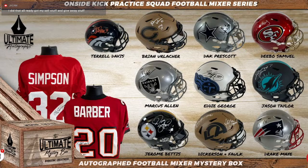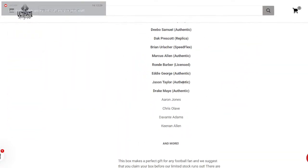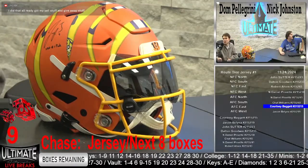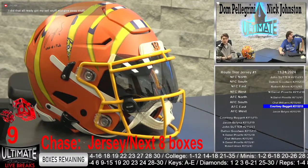Secondary headliners in the practice squad. All of them are still available. Aaron Jones, Chris Olave, Devonta Adams, and Keenan Allen. Still out there. Keenan Allen had himself a nice day today. He did. So did Aaron Jones. Scored a touchdown. It was a high-scoring game.